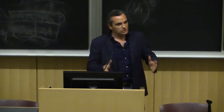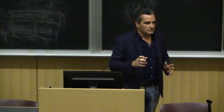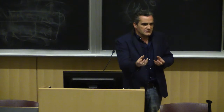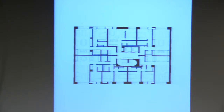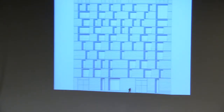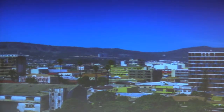And then we did this project, complete, construction documents, everything, and shipped it to Lubango, which is a kind of interior city in the middle of nowhere, actually. It's 100,000 people living there. And it's a mixed-use project, basically. It's a little building with apartments, duplex apartments, small offices, and some shops. So this is the feel of Lubango, and there's the building.